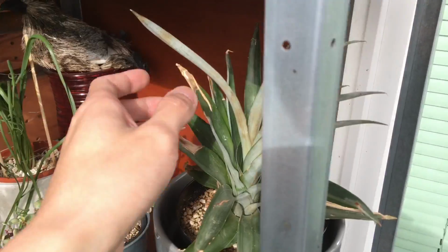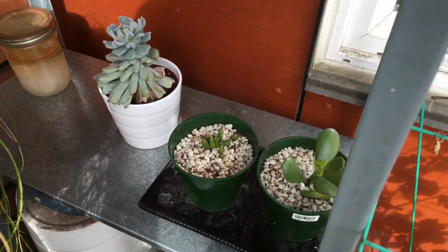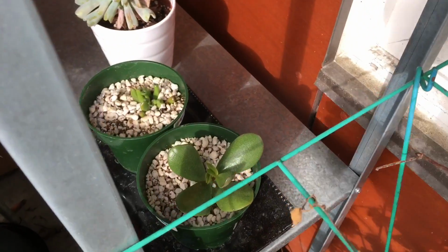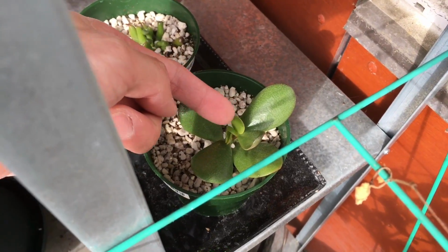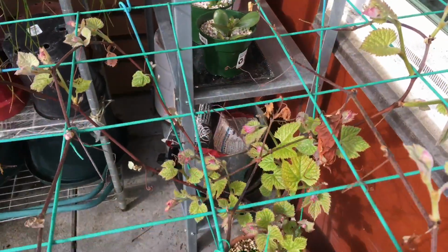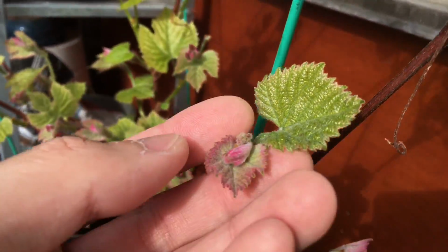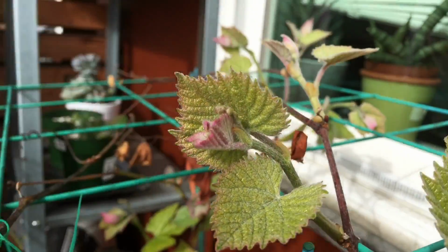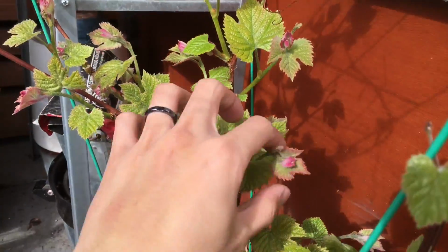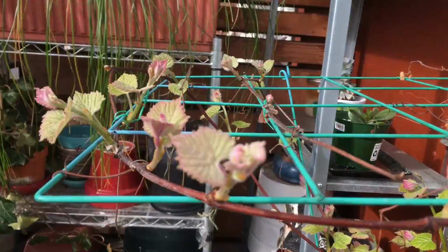The succulents are all looking pretty good. Pineapple is looking fine. Not too much has changed since they've only been outdoor for maybe a week or so. The succulents over here, you can see some new leaves coming out from the top. And the grapes are looking very magnificent. You can see a lot of new growth on all the buds. Not sure what to look for the grape flowers, but we will see, I suppose.